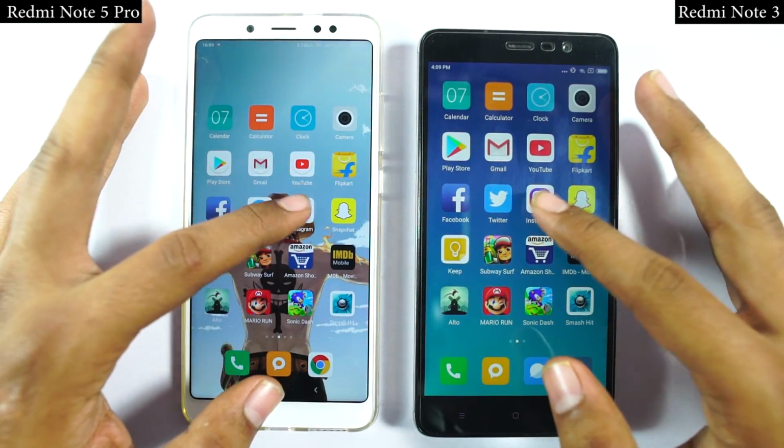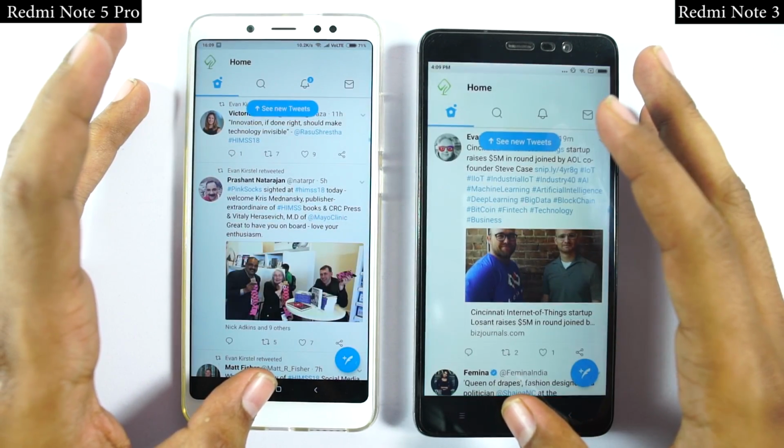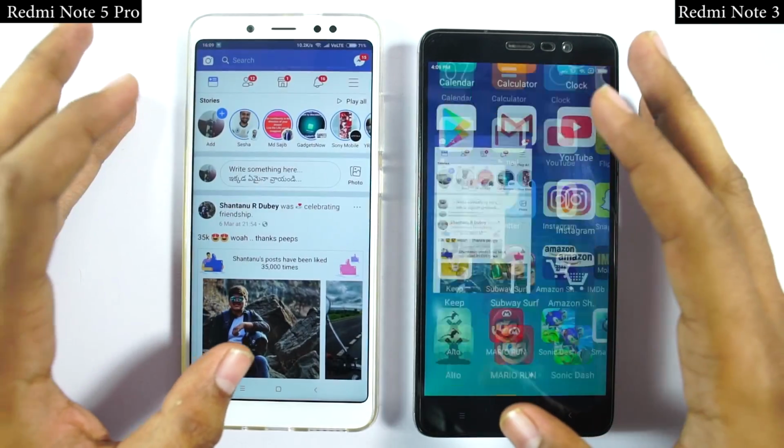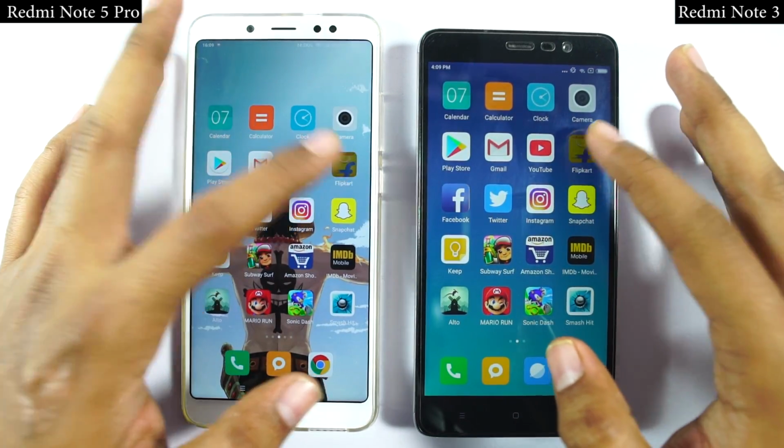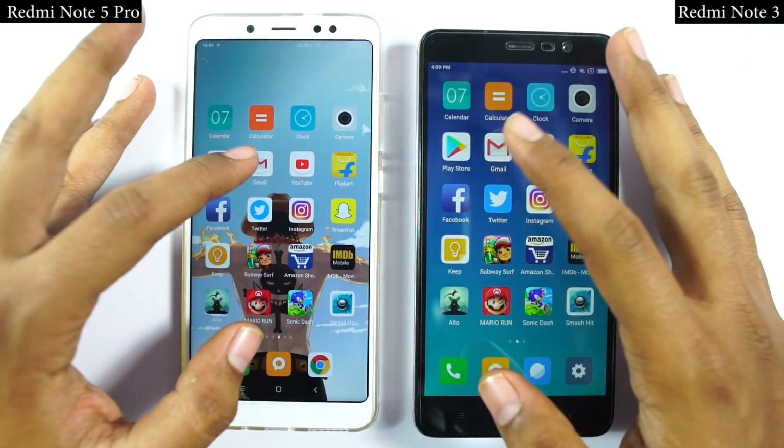By the way, I have the 3GB RAM variant of the Redmi Note 3 and the 4GB RAM variant of the Redmi Note 5 Pro. I have also disabled MIUI optimization and memory optimization from developer options on both the phones.